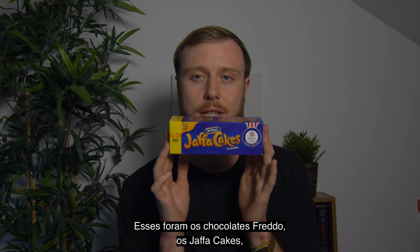Okay, so obviously we eat these with tea. The Hobnob is known as the longest standing biscuit that can be dipped in a cup of tea, meaning that you can hold this in a cup of tea for a long duration and the biscuit won't break off.